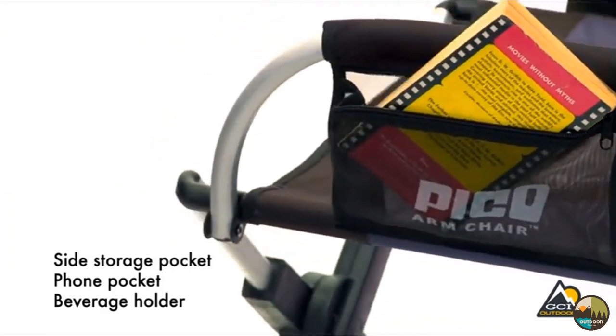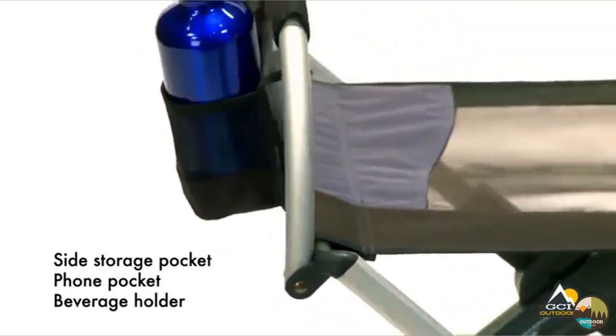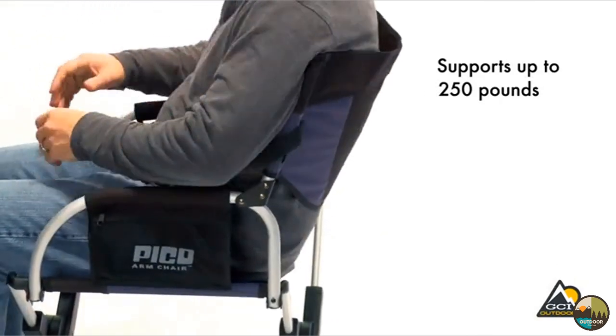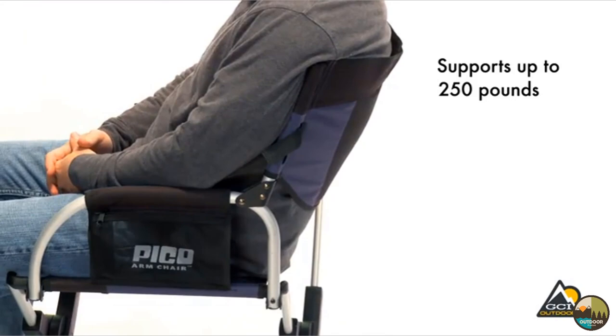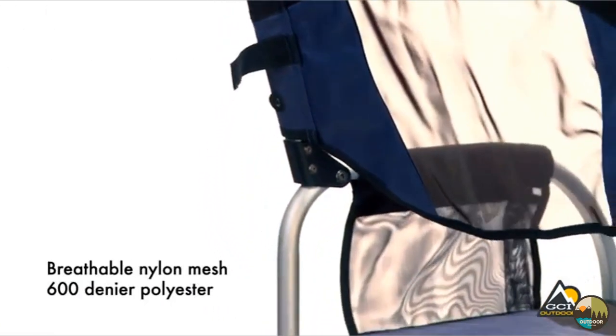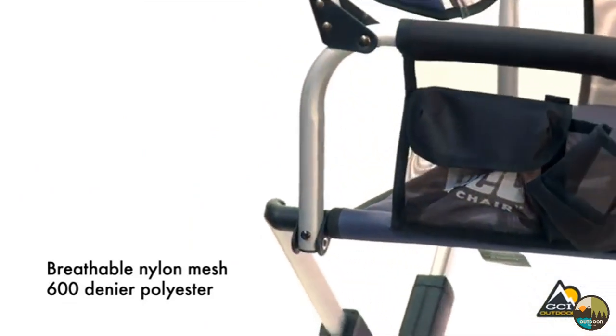The Pico armchair also features a side storage pocket, a phone pocket, and beverage holder. The roomy 20-inch seat provides maximum comfort, while the powder-coated aluminum and steel frame supports up to 250 pounds. The Pico armchair features nylon mesh on the seat and backrest and 600 denier polyester fabric.